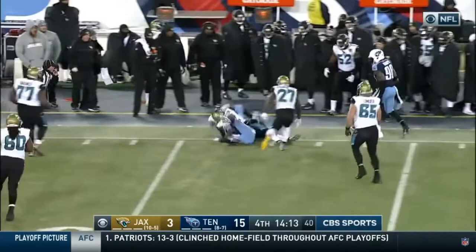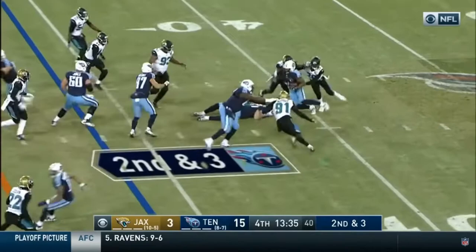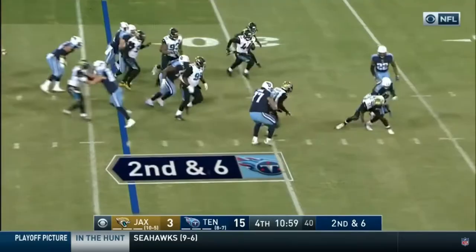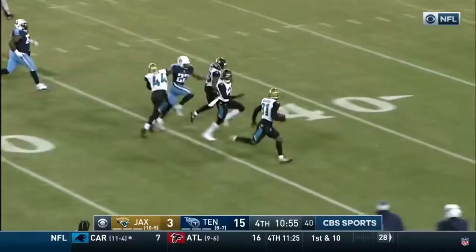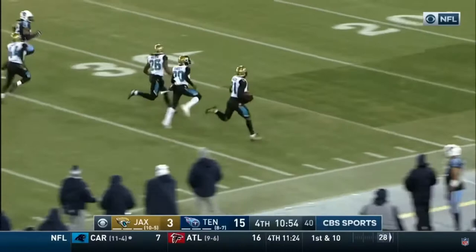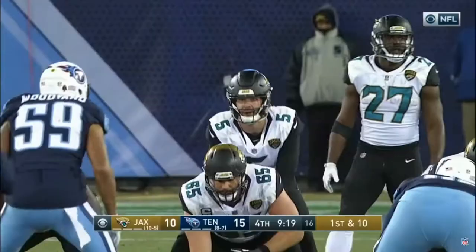Henry, nowhere to go there, nowhere to go anywhere. And number 20 ends up in a collision. No, no, no, no. Ngakoue down the sideline for the touchdown, trailing by 5.